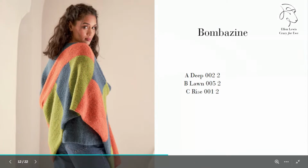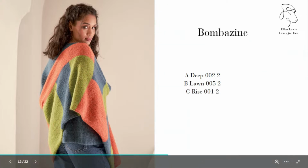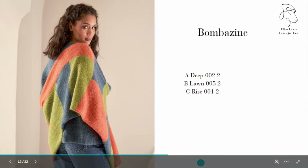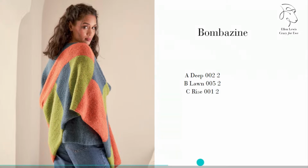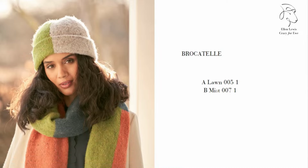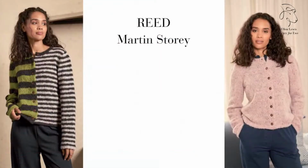This is called Bombazine. Really fun wrap. And because of the great yardage, you only need 2 skeins of each of the 3 colors. This is really pretty. This would be a fun interplay of intarsia. Any of you who had fun with the intarsia projects that we've done would love this. I think that's really cute. This is a little hat that goes with it. And then this is a cardigan.